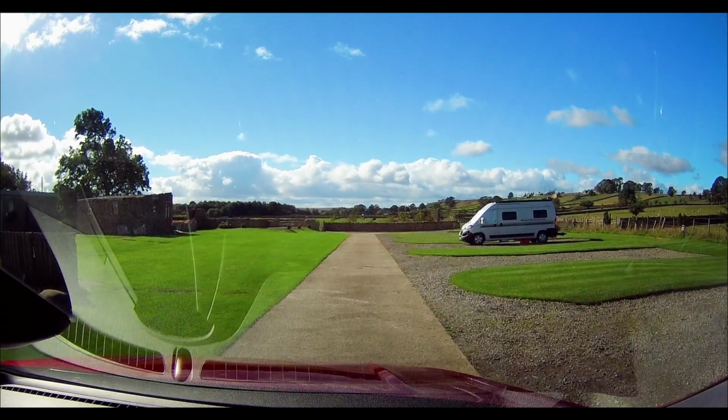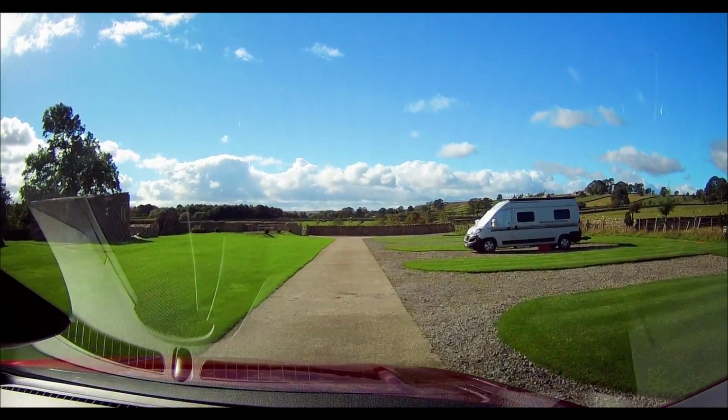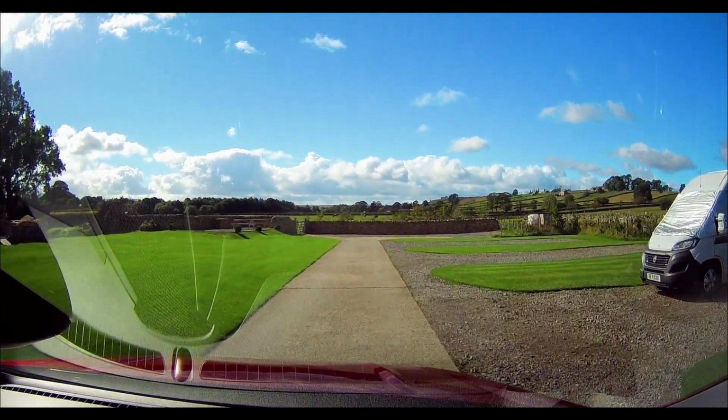A bit further away from the road, I think. Do you want to go for that bottom one? Yeah. Out of the way as well, aren't we?